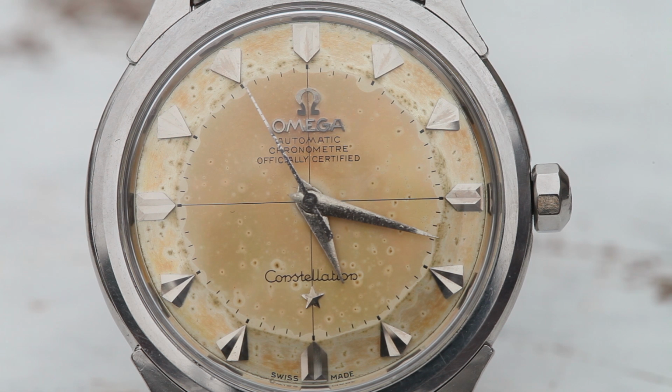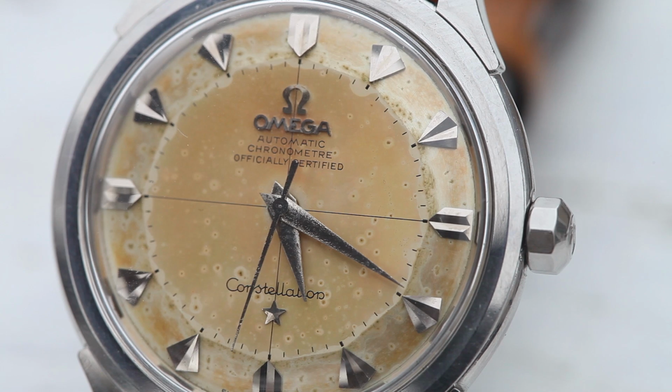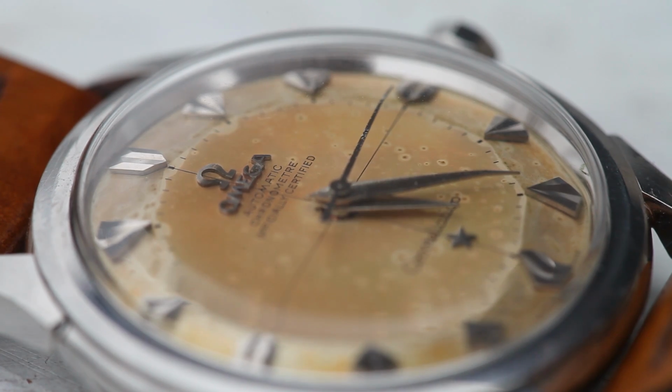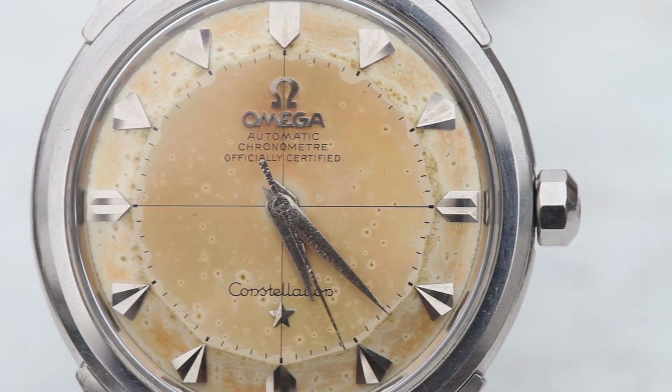The Constellation was first introduced in 1952, in the spirit of supreme accuracy. The successor to the limited centenary model, it was Omega's first full production chronometer, and mechanically, it broke ground. The automatic caliber that powers this particular example, the 505, is part of the series considered Omega's best until their modern coaxial movements. This is no joke.